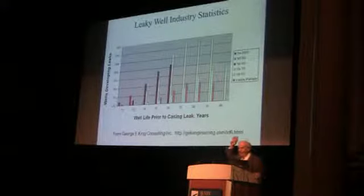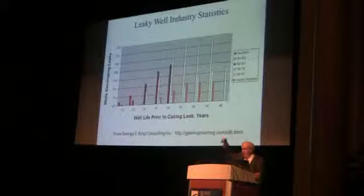Same thing with, okay, so what do Schlumberger and Halliburton do? They drill wells, they case wells, they cement wells, they also repair them.